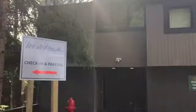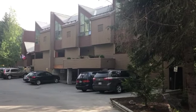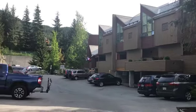So it's the end unit here. And then this is a hotel slash condo complex. Some of them are managed by a hotel group and some of them are just owner usage.